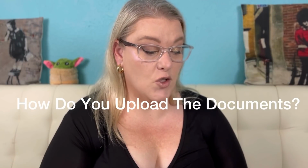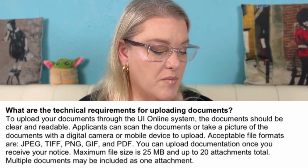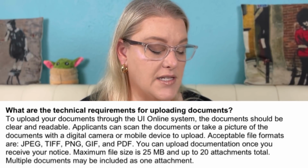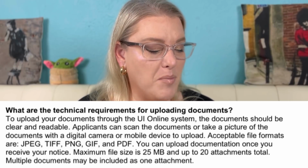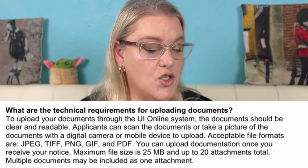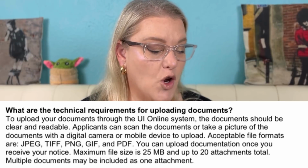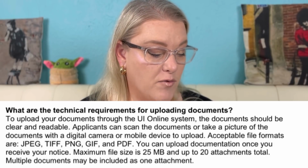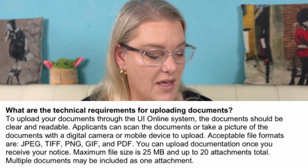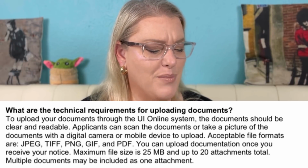What are the technical requirements for uploading documents? To upload your documents through the UI Online system, the documents should be clear and readable. Applicants can scan the documents or take a picture of the documents with a digital camera or mobile device to upload. Acceptable file formats are JPEG, TIFF, PNG, GIF, and PDF.